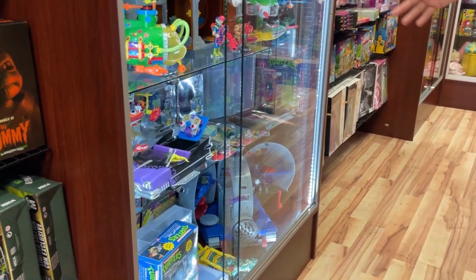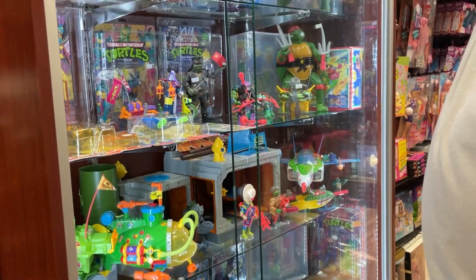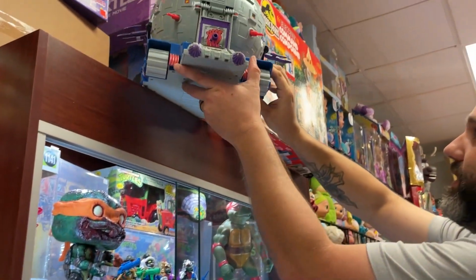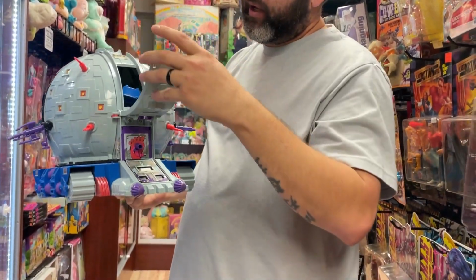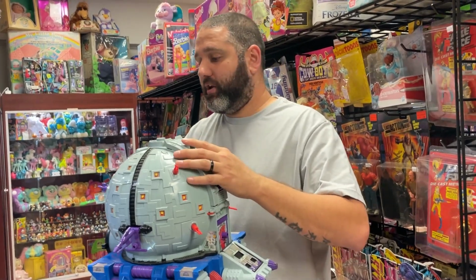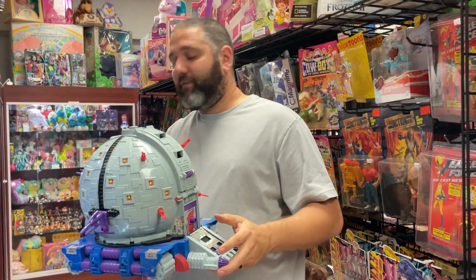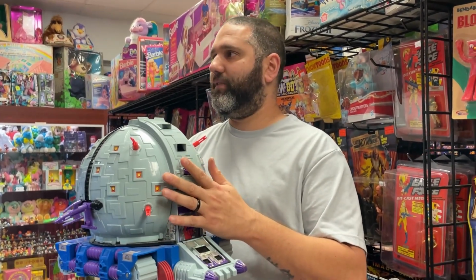I've obviously sold some of them through the years, but the Technodrome, ironically, he did have it. It does need to be wiped down a little bit. Most of the time when you see these things, they are not complete. Again, crazy that this was actually complete when he brought it in. Most people love this piece. We carry these most of the time in the store. We always have one of these usually available.